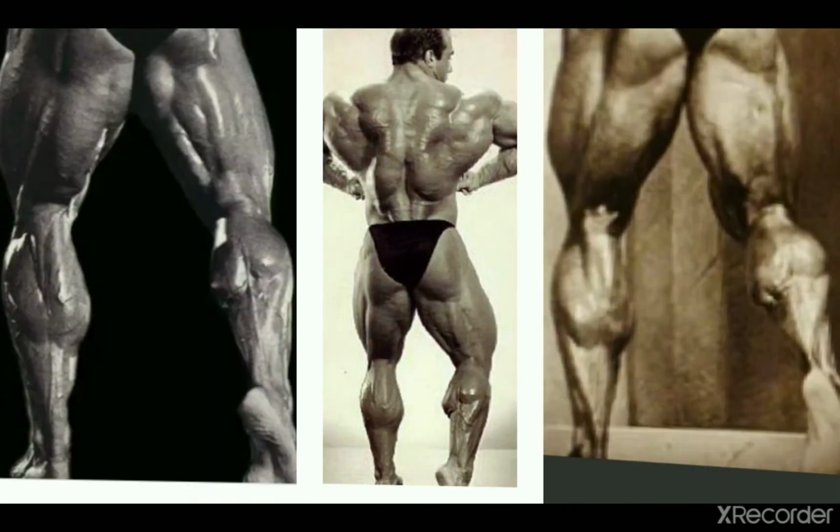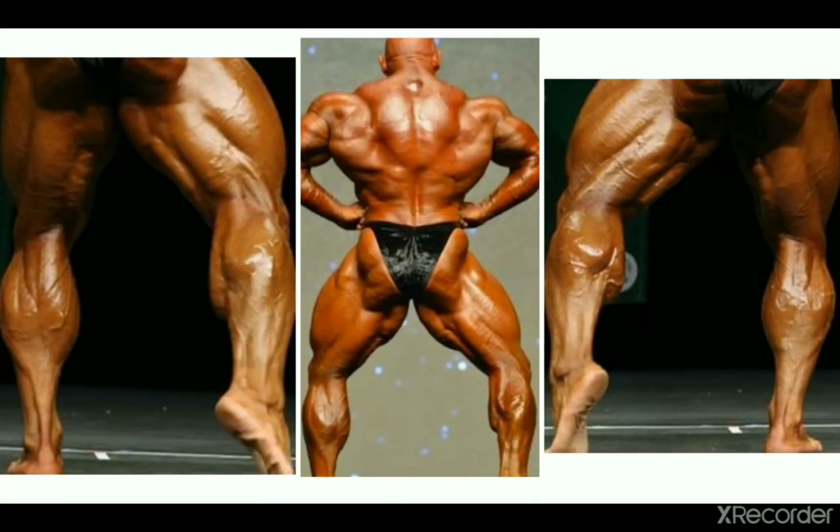Now, this is also a sight to behold. That's a much underrated 90s mass monster, Mike Francois. Great development of the calf muscles on this guy. Great shape, I gotta say too. I love the look, and also they're massive. And not lacking in the details as I see it either. Awesome calves, awesome.